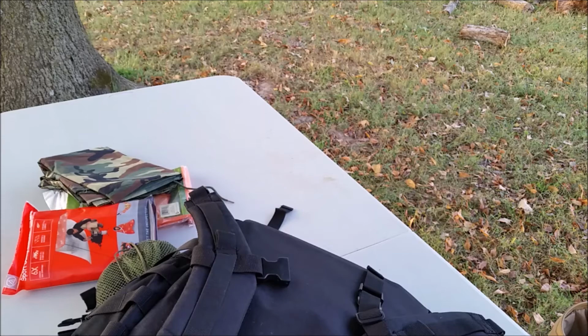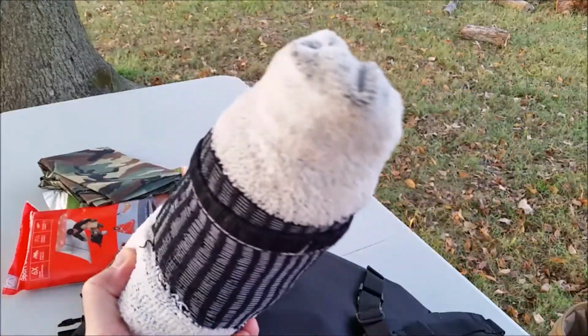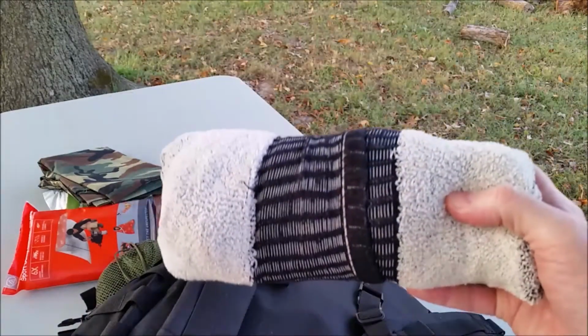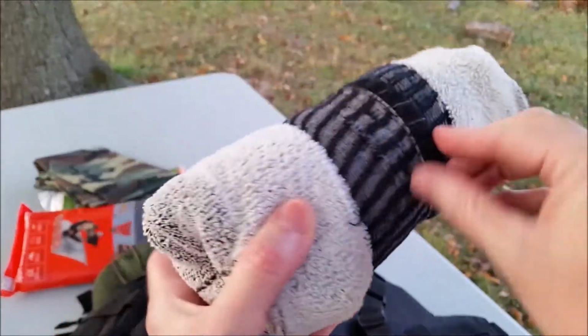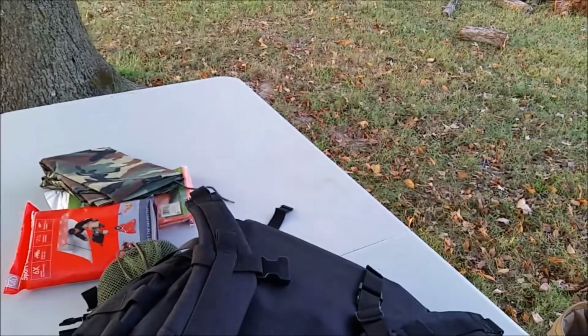And looks like a rolled up pair of socks. It basically is. I won't unroll this all the way, but I'll put a link down below to show you how to roll these. I'll go over this in another section here.